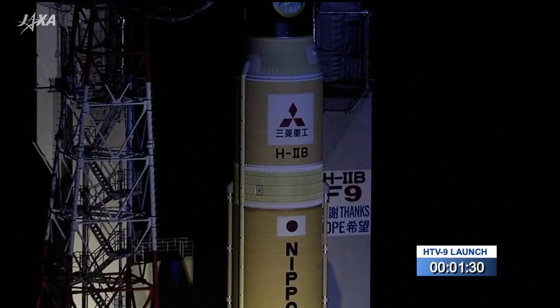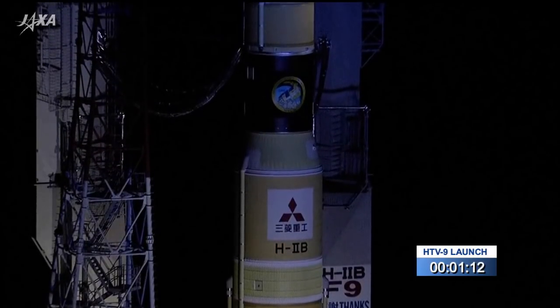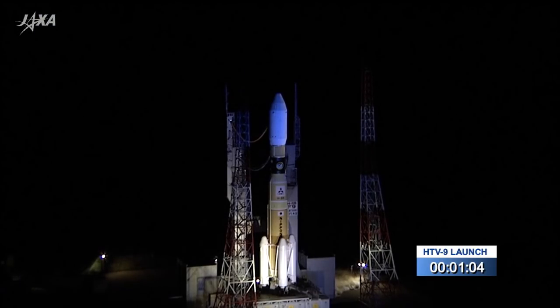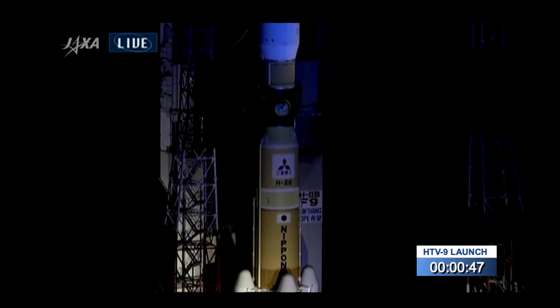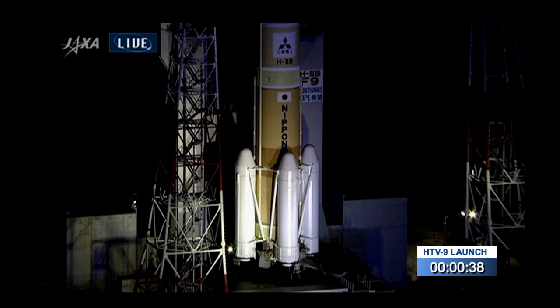Pressurization of the liquid oxygen system of the first stage is complete. 90 seconds until launch. Followed by the pressurization of liquid oxygen and hydrogen system of the second stage, and they are now complete. 1 minute until launch. Everything in good shape. T-minus 44 seconds. T-minus 30 seconds and counting.